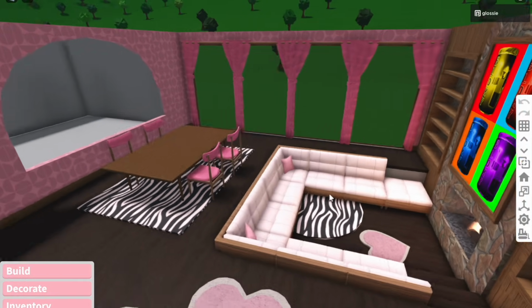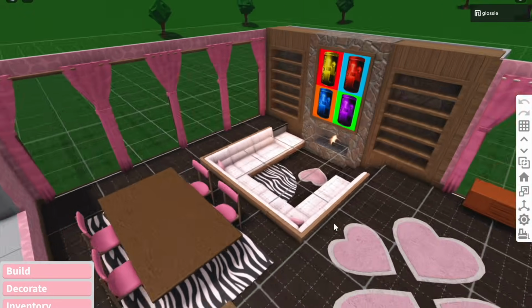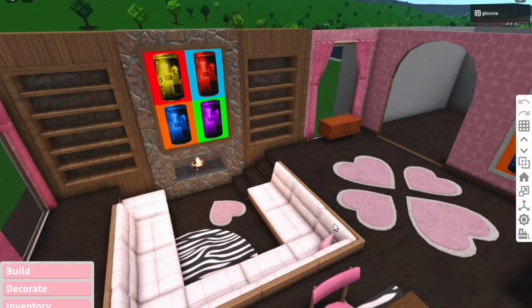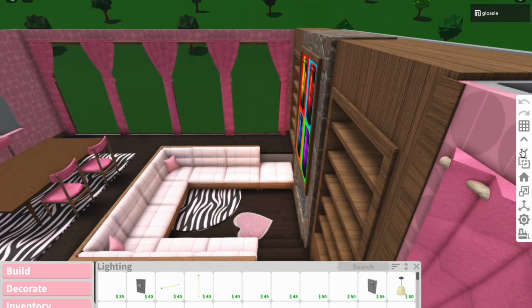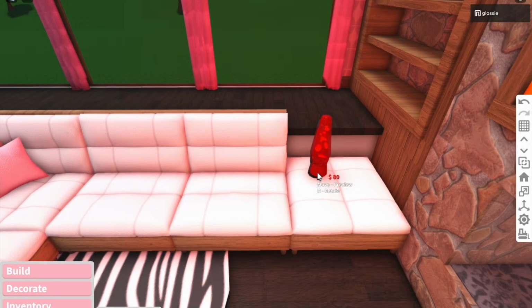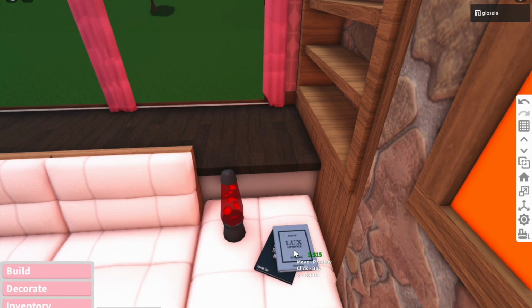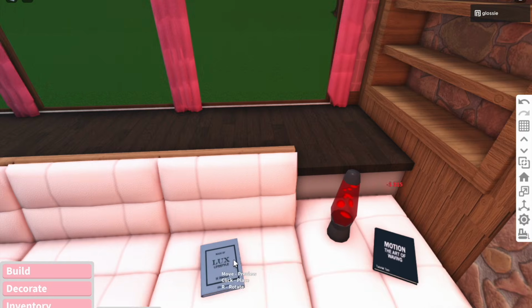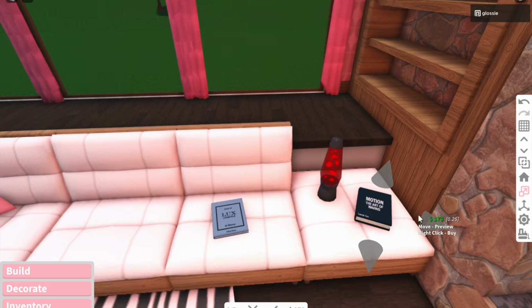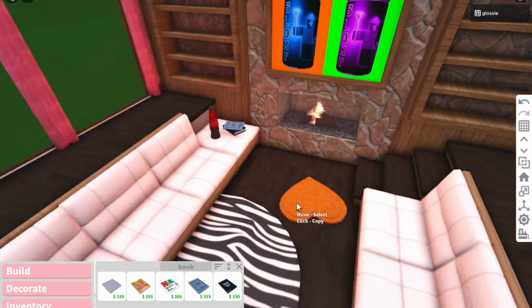Also, I don't know how I feel about the leopard print, I mean the zebra print rugs at the moment, but because they were a main feature of the build last year, I feel like I need to keep it. I can't just completely change this build, but I'm just gonna try and add a few things. So we have lava lamps, but I'm basically just trying to add some clutter now and get this room filled up. I might do the colors at the end because of how much it's annoying me, but I'm just gonna try and fill everything in.